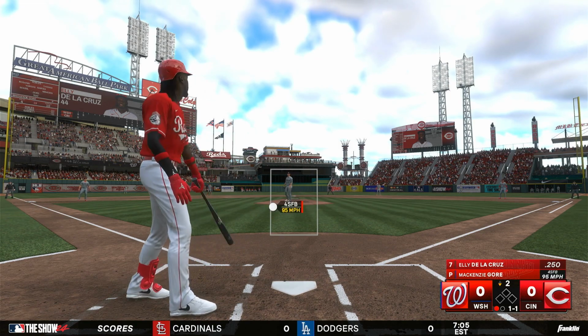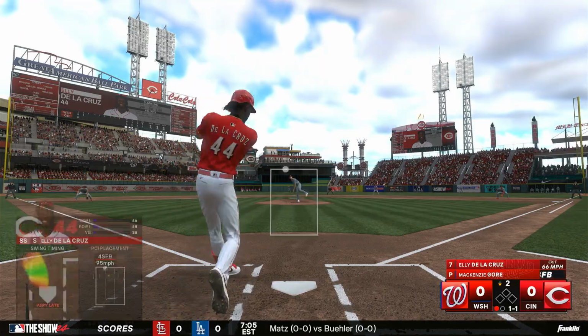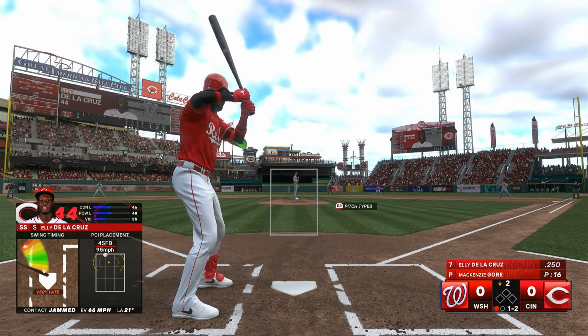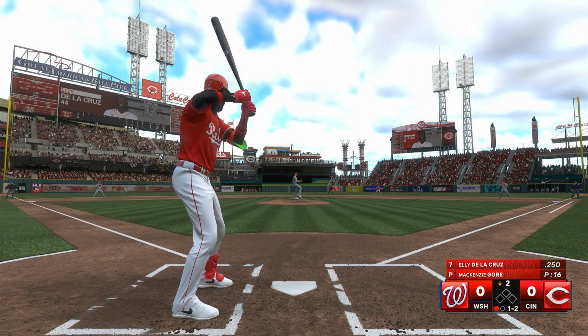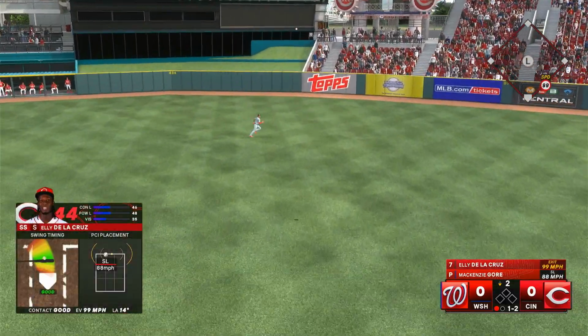One of the most memorable innings ever for Elly happened in July 2023. In 1 inning, De La Cruz hit a 2-out single to take the lead and then proceeded to do something that a Reds player hasn't done in more than 100 years. He stole second, third, and home in the same inning. It only took 2 pitches for him to steal all 3 bases.